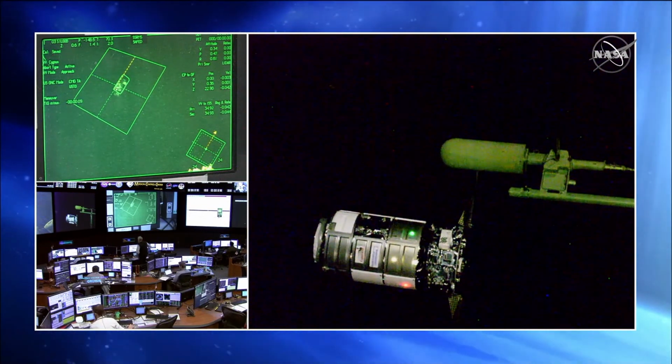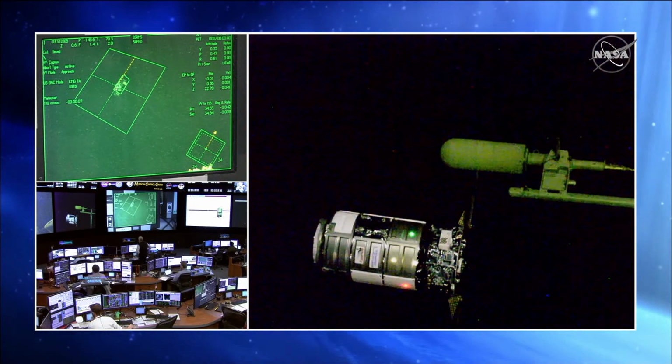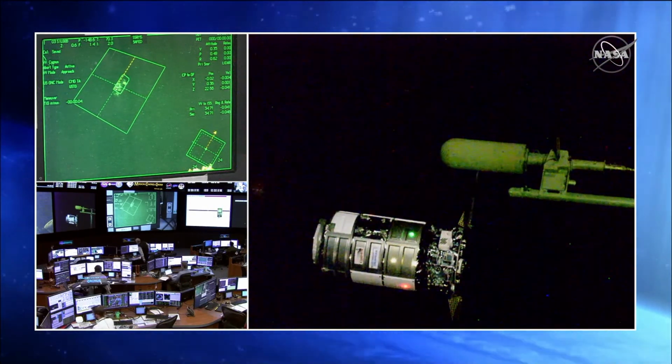The International Space Station is currently flying 259 statute miles above the Earth as it approaches Honduras.